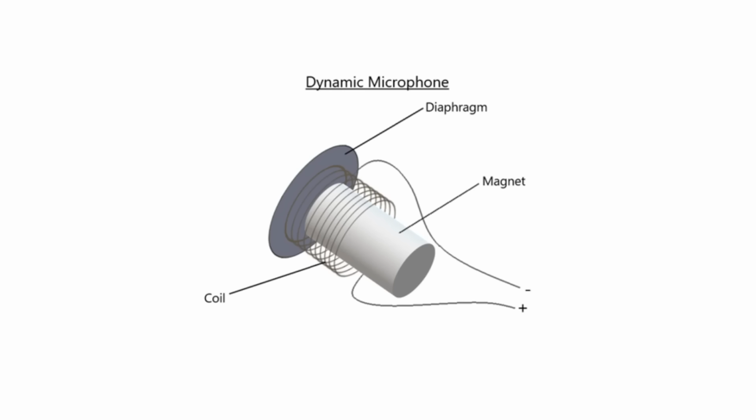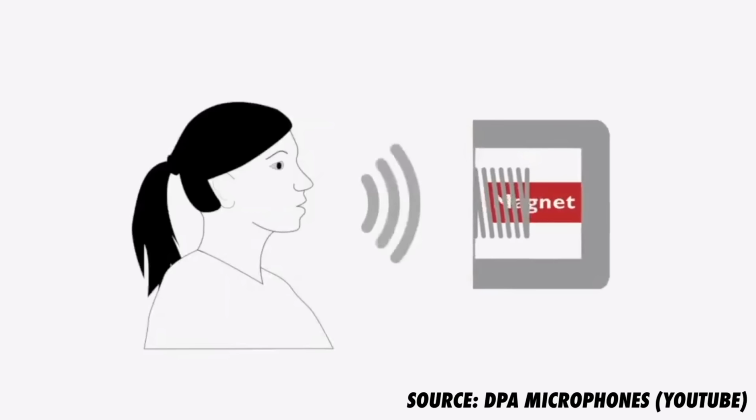Let's take a quick look at how dynamic and condenser microphones work. A dynamic microphone, or more specifically a moving coil microphone, consists of a diaphragm, a coil, and a magnet. The diaphragm and the coil are attached to one another, and the coil is wrapped around the magnet. When sound waves interact with the diaphragm, it causes the coil to move within the magnetic field of the magnet, resulting in an electrical current on the coil of wire.